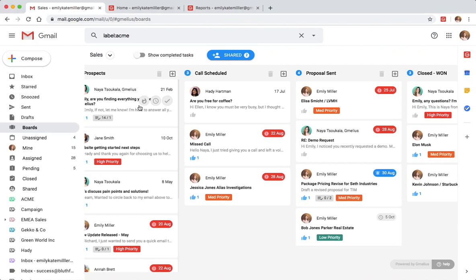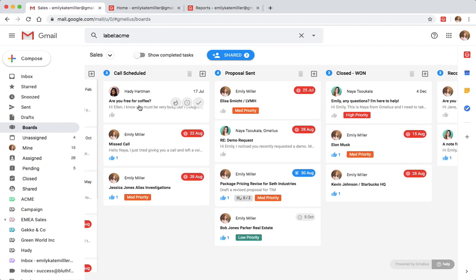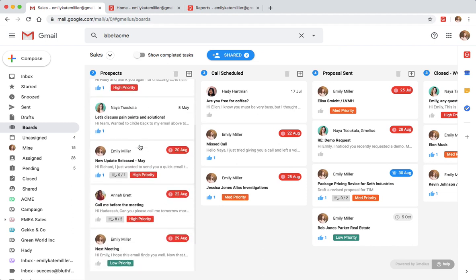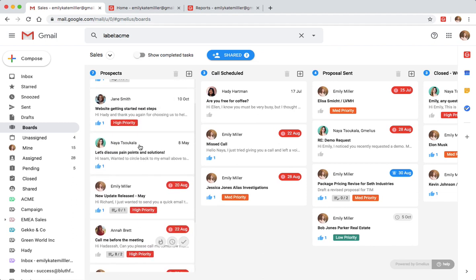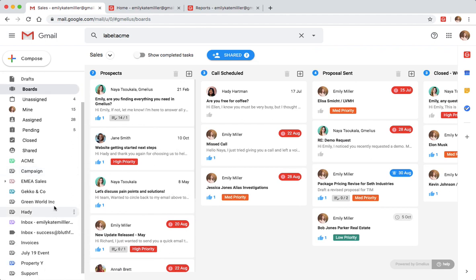Gmelius allows Emily and her remote team to collaborate and work together closer than ever before. With Gmelius Kanban boards, Emily is sure everyone gets an overview of their project pipeline and stays on the same page. Emily and her team also use Gmail shared labels to organize their communications and the workflows that follow.